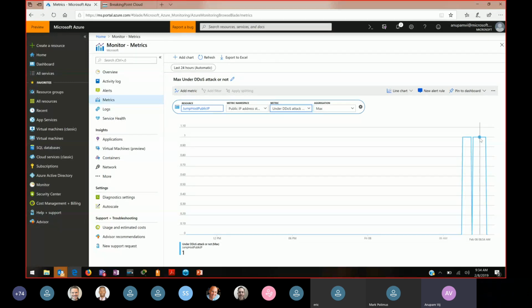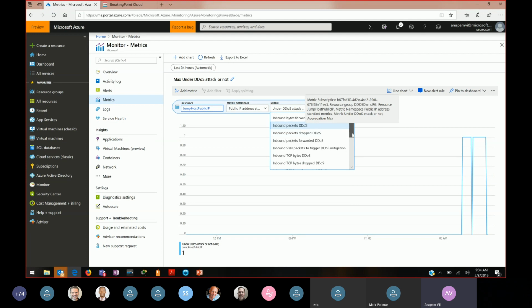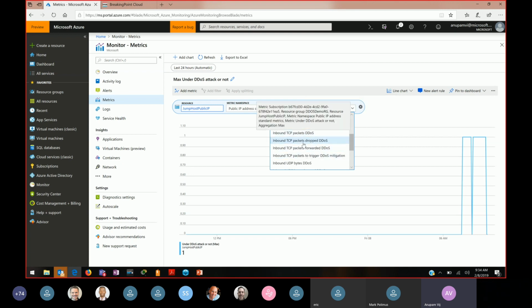So in the interest of time, I generated some graphs before hopping onto this call. We see that the metric value anytime I generated the attack actually became 1. And as we are mitigating the attack, you'll also see that in near real time, we start showing the attack telemetry through Azure Monitor as well. So what I will do is I'll highlight, for instance, TCP packets. We have inbound TCP packets DDoS, packets dropped DDoS, and packets forwarded DDoS.